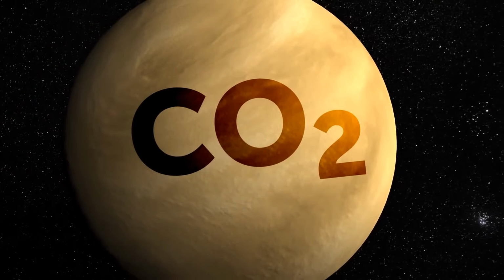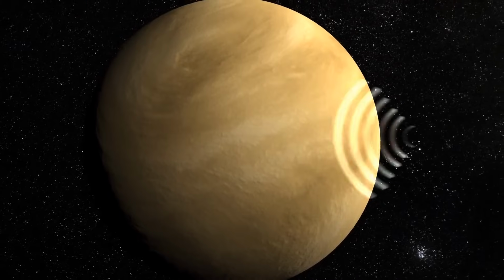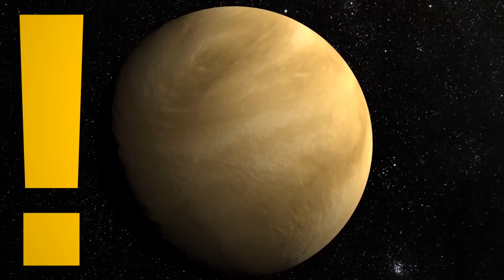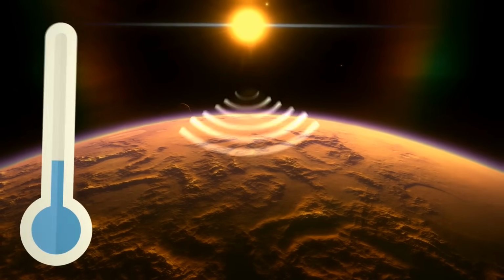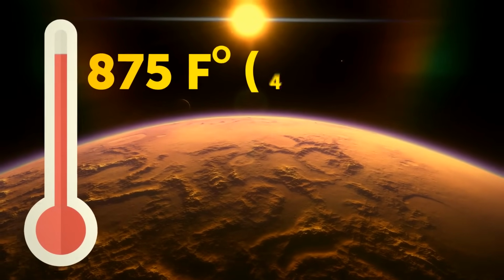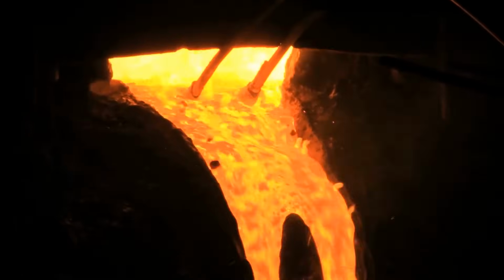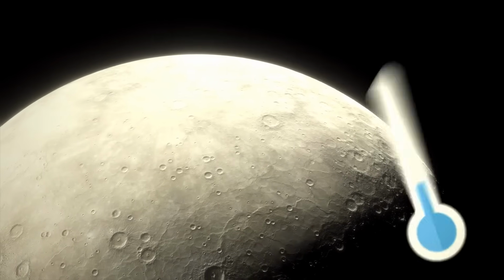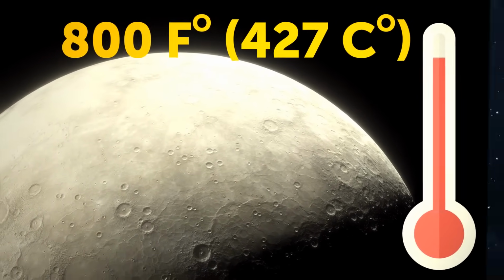Also, it mostly consists of carbon dioxide that freely lets solar energy in. But it's less transparent to long wavelength radiation that the warm heated surface emits. The average temperature there is around 875 degrees Fahrenheit, which is hot enough to melt tin. The maximum temperature on its neighbor, Mercury, is 800 degrees Fahrenheit.